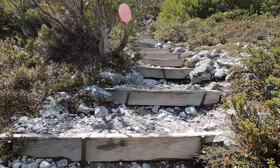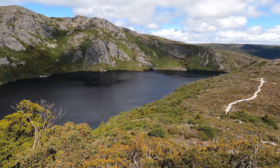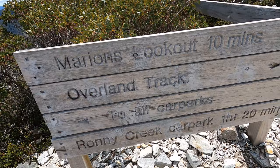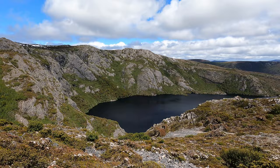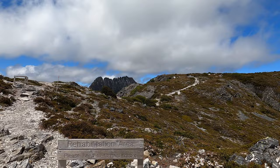It's another view of the Crater Lake. There's a really old wooden sign here. Marion's Lookout, 10 minutes. Overland Track also that way. Must be nearly there. Still got a fair way to go. There I am. Looks like I'll be nearing some snow too. Just up there. Look at that. Marion's Lookout. Made it.